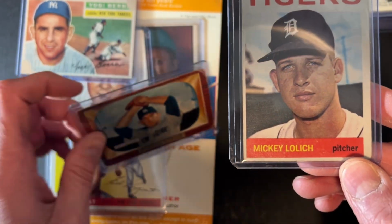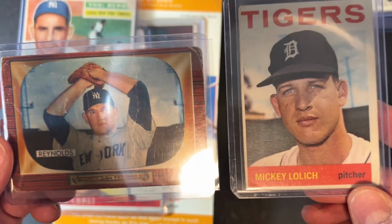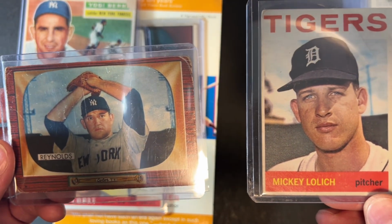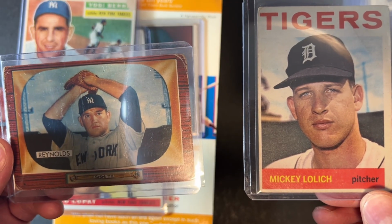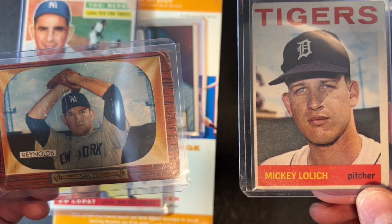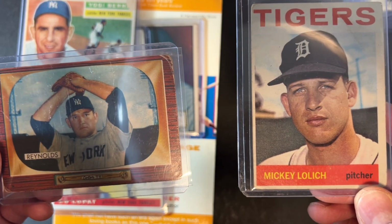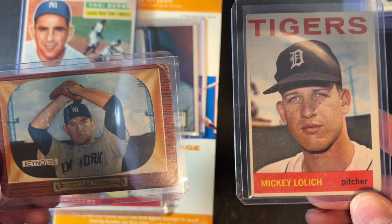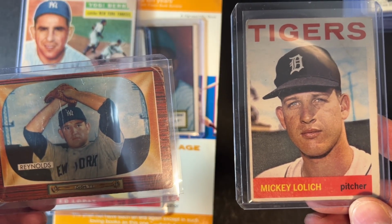Both Reynolds and Lolich were great winners and considered two of the best pitchers of their eras, but not good enough for the Hall. I think that makes sense. Reynolds finished with a WAR of just 25 and Lolich with 47. I think this shows that their best seasons were really good, but their seasons that weren't so great weren't good enough. And in Reynolds' case, his career was a bit too short.